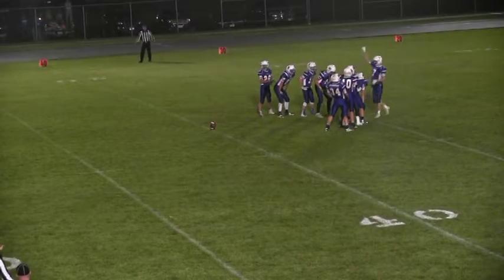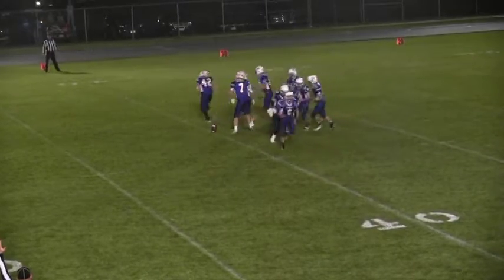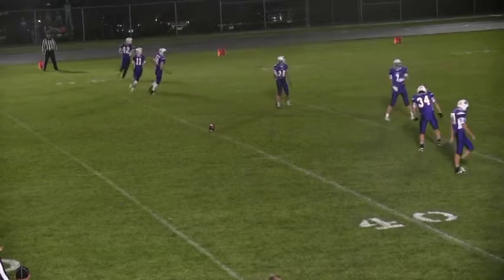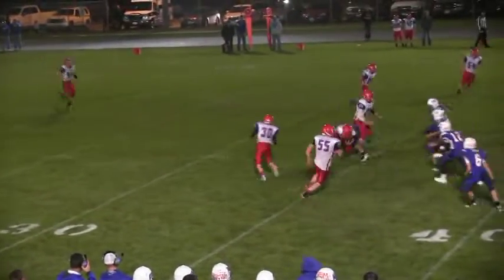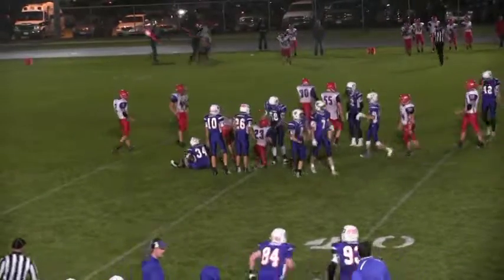Tyler Rozelle sets to kick away for the Monarchs following that touchdown. Need for the Patriots will be Hamilton and Hofer. Short kick fielded by Riley Banger at about the 30, and he's brought down at the 35.